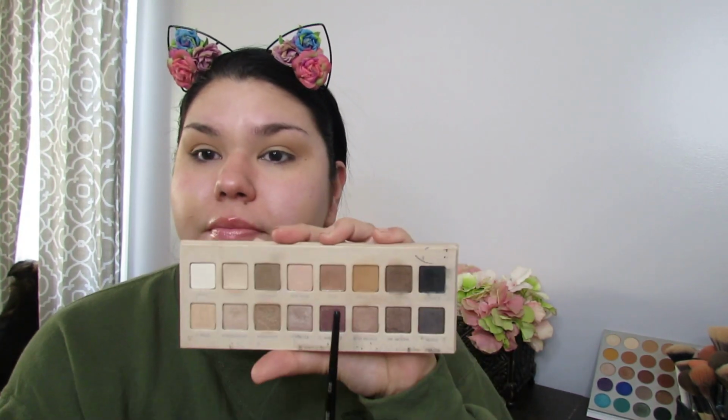After this orange, I'm going to go in with a darker brown with another fluffy brush and put that in the outer edges of my crease to smoke it out. I absolutely love a brown, neutral, smoky eye. I love color, and I've used a little bit of black in this, but there's nothing like a brown smoky eye to me.